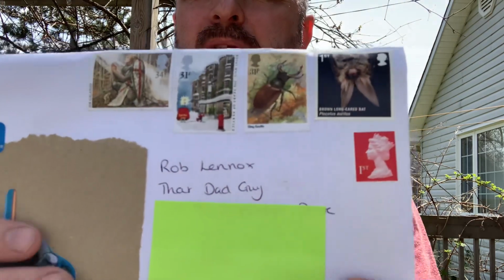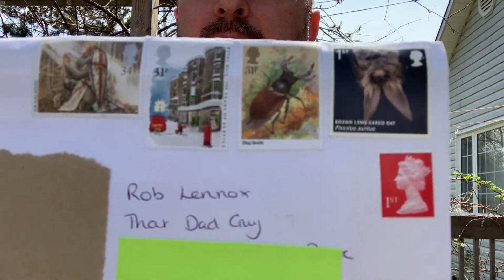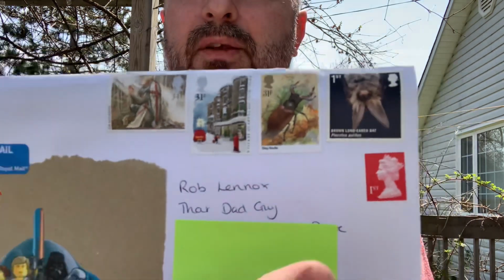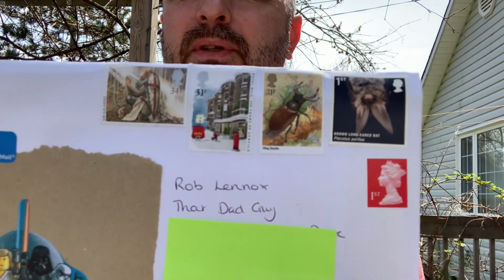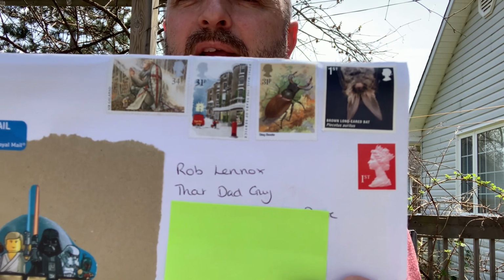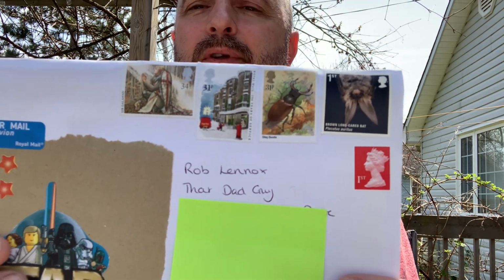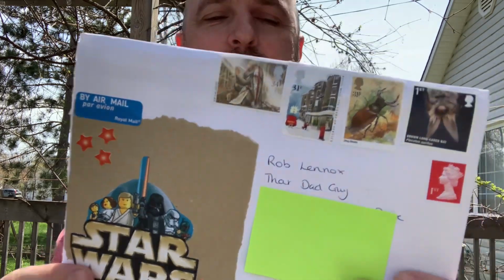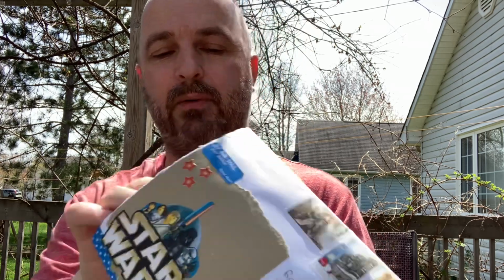It comes from Michelle in the United Kingdom. She included all those stamps, none of which were canceled. So that's always nice too, because you get to enjoy the full stamp without a black mark through them or someone putting a pen mark through it. She's decorated with Star Wars. Michelle is super crafty, and so is her daughter, and I'm going to get to that after too. But Michelle lives in Somerset, and so she did that envelope.